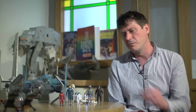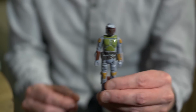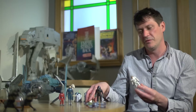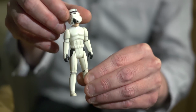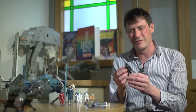Figures that kind of inspire me or I have some kind of resonance with are usually the ones that most people like. I think one of the favourites for most people is Boba Fett. I do like Boba Fett, but for me it's not what it's all about. And also Luke in Stormtrooper outfit, that was quite a popular one. But for me, I do like the TIE Fighter pilot. I don't know why, it just looks really menacing.